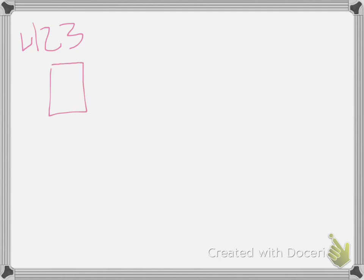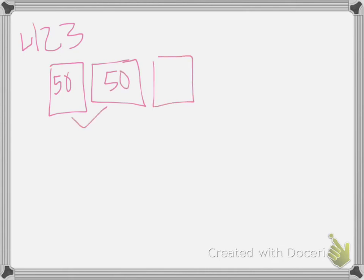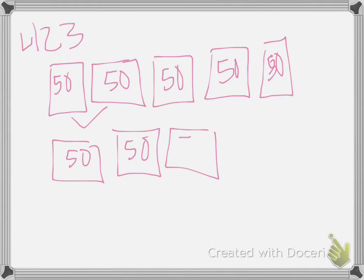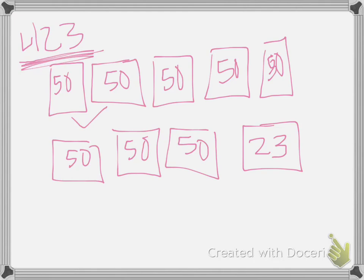Okay, so each shelf holds 50. So let's start. Here's 50. Here's 50. That would be 100. Plus 50 more, 150. Plus 50 more, 200. Plus 50 more, 250. 50 more is 300. 50 more is 350. 50 more is 400. And then I look, 423, if I added 50 more, that would be too much. So then the last shelf would only have 23 books.